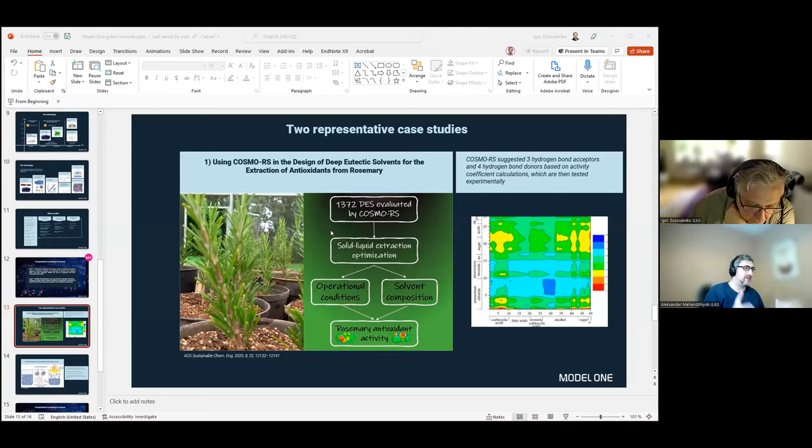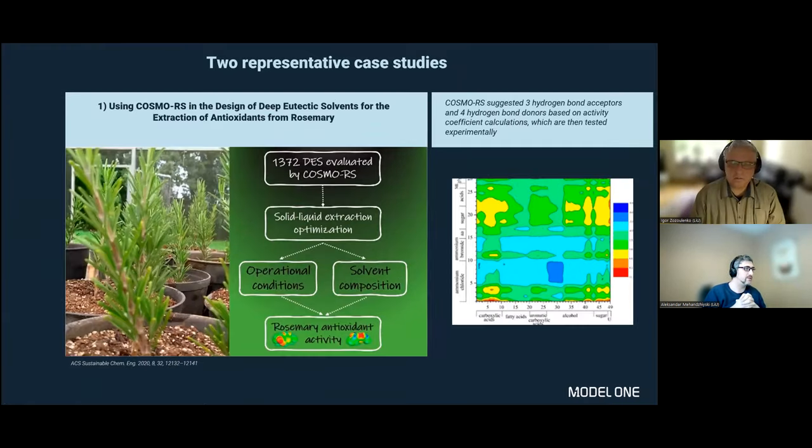So they have a big matrix of different solvents that are kind of their options. This is 1372 option combinations of these deep eutectic solvents. First they do screening with COSMO. This is kind of a representation of the matrix that they have.